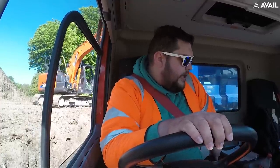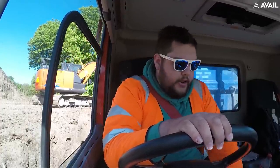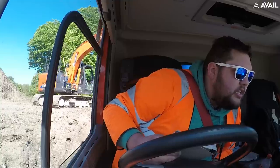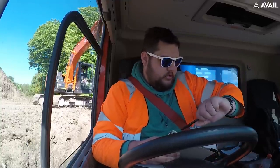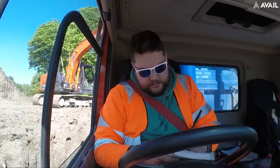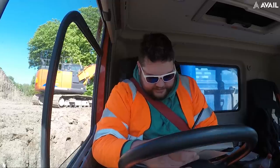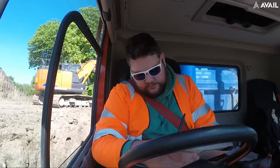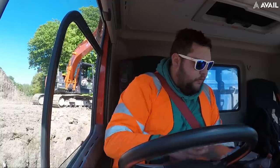Okay, you join me whilst getting loaded for our fourth run of the day. Fourth run. Couldn't see what the time was then. 10:30. Excellent. Brilliant. Yeah, so we're on our fourth load for today.